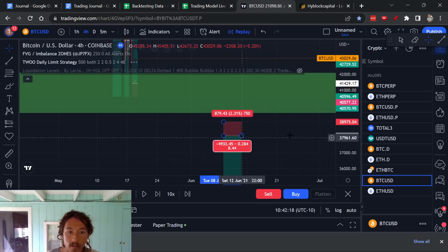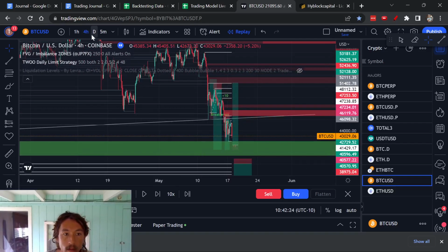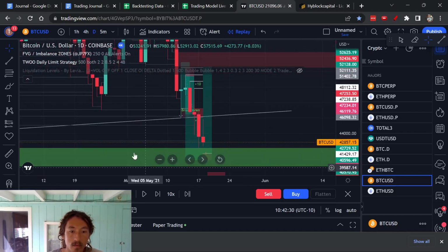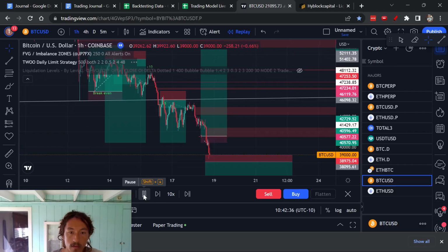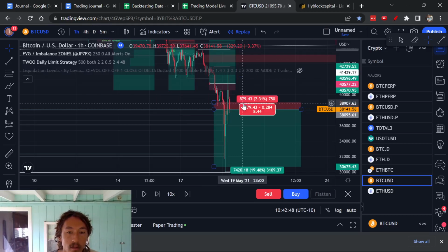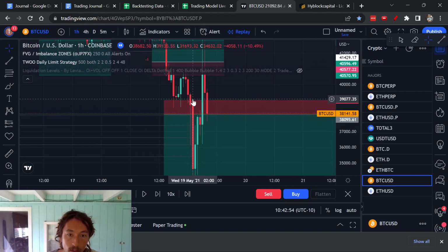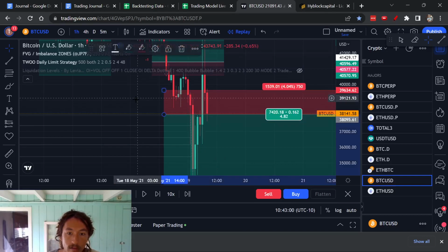So I have this breakdown idea right here. Okay, so if we go lower, wow, that happened. Did that work? No, it didn't. Didn't work because this candle triggered it and then we went up higher. In order for it to have worked, I would have needed to stop like this.